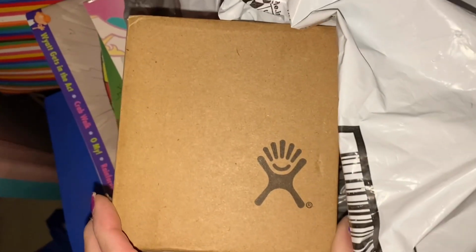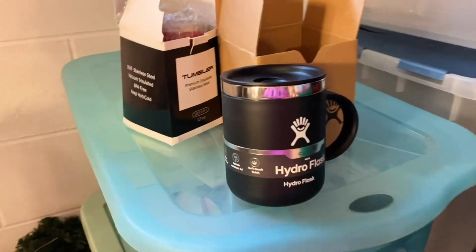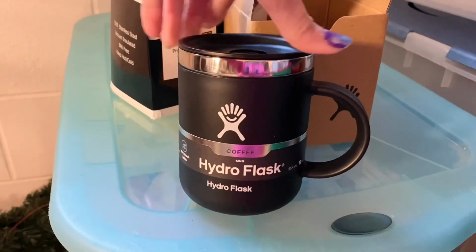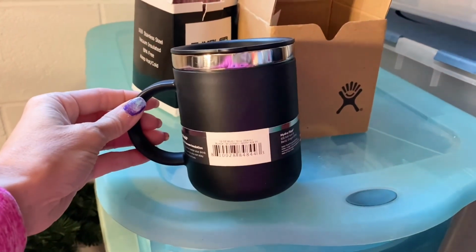And that also reminded me of this gift. This was gifted to me. And honestly, it's such a wonderful gift, but I already have so many reusable cups and mugs, and I'm a recovering hoarder, so we're going to re-gift this too.